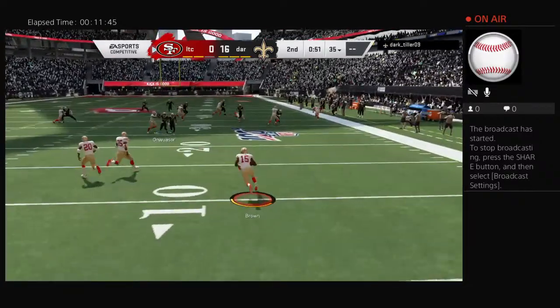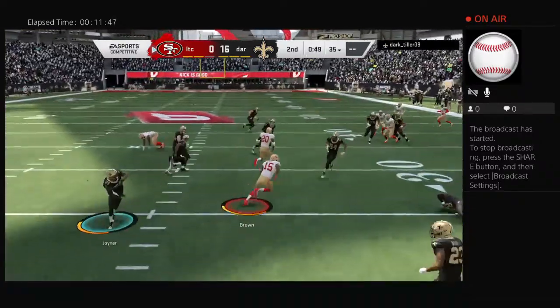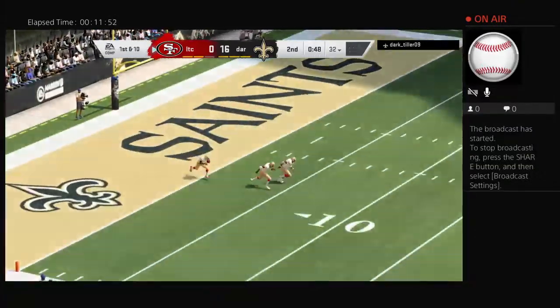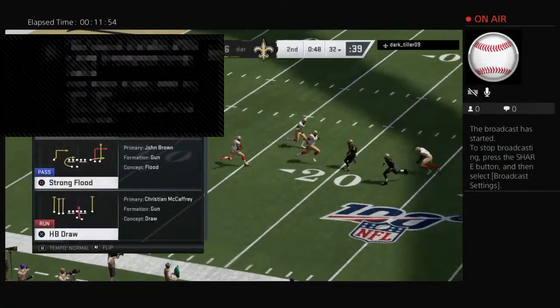This is fielded a couple yards deep. Solid return, pretty good field position. They'll start at the 32-yard line.